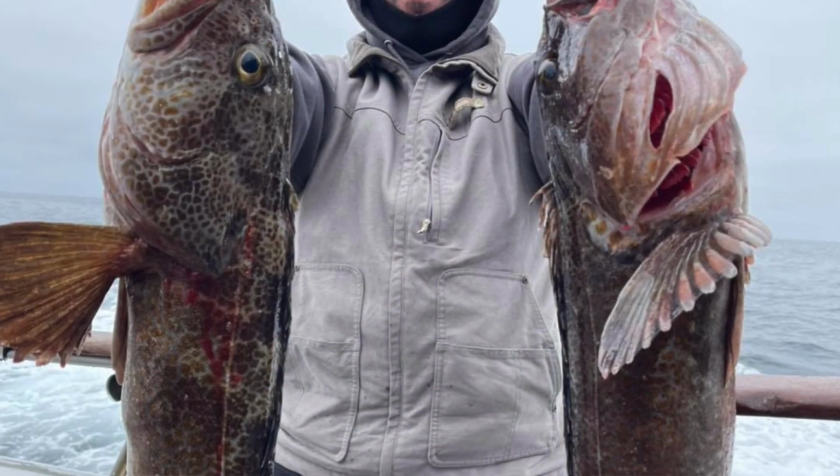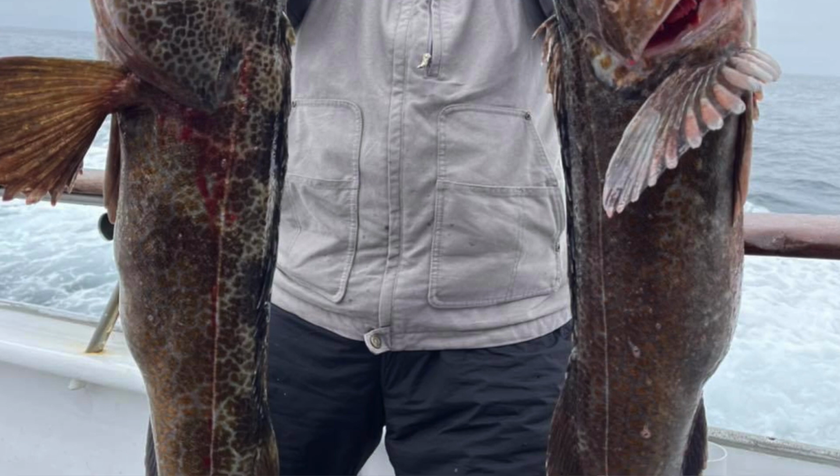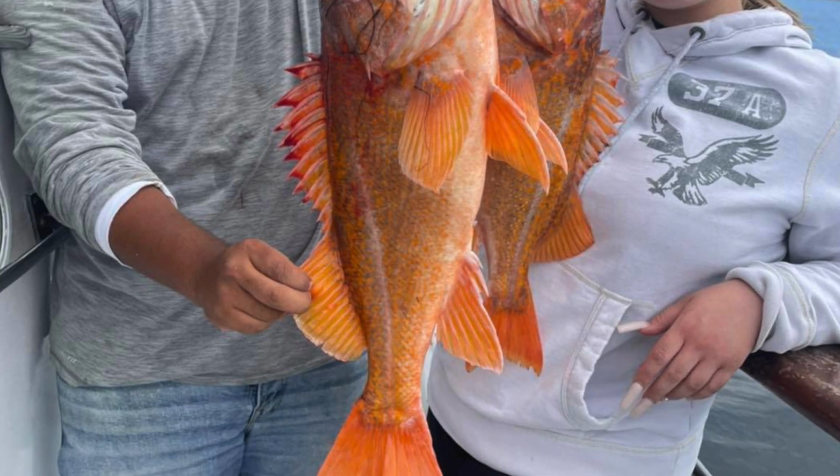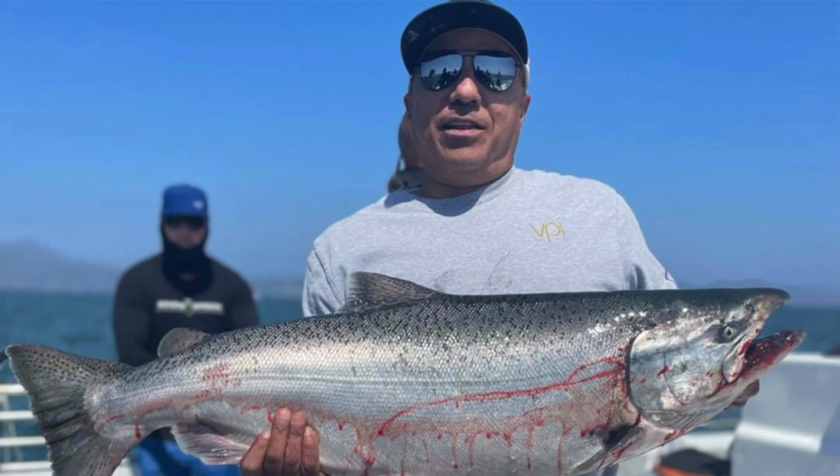There are some options out there. Of course, the ocean's a great option too. Lingcod, rockfish, the salmon bite continues to ebb and flow outside the Golden Gate. What I will say about that is, you've obviously got a chance of getting skunked, but you also have a chance of catching a really epic size 30 to 40 pound salmon.